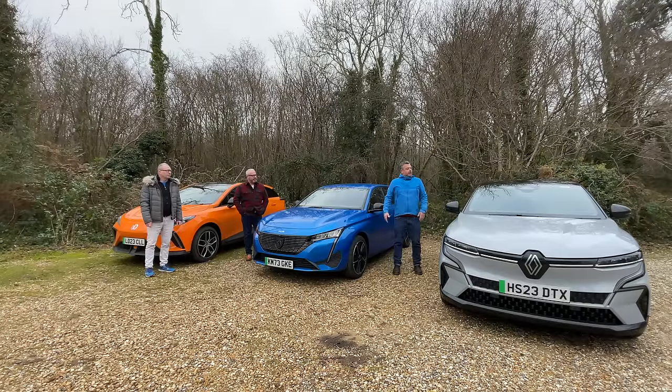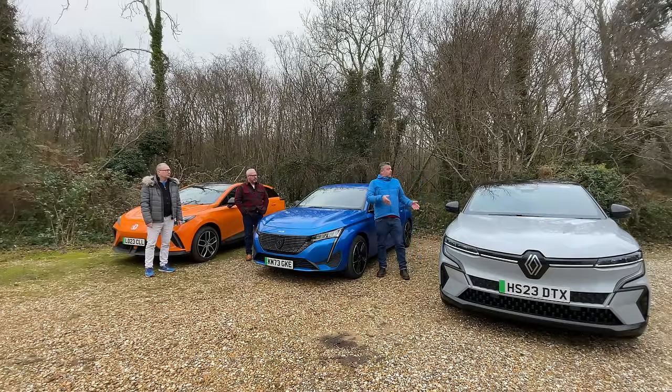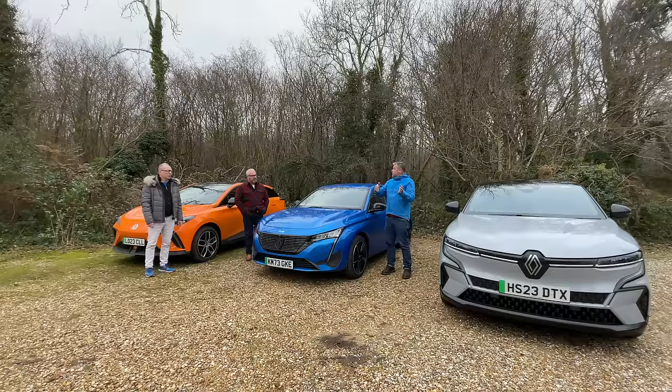I'll start with the Megane. It is a refined car. The interior is nice. When you sit in there, it feels a good place to be. I like the wheels. I like the styling. When you get out of the Megane and go into the MG, it's a marked difference between the quality of the interior.